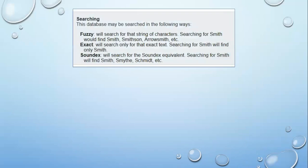Also, there are other searches that are found within some of the collections. Some of the collections will provide you a fuzzy, an exact, or a SoundX search option within the collection. When you see that, typically you will also see a box that looks like what's on the screen currently, which provides an explanation that the fuzzy is the beginning of the letters or the ending of the letters or the grouping of the letters, basically the string of the letters together that the database will search for. Exact is exact, and SoundX is based on the sound of the name.